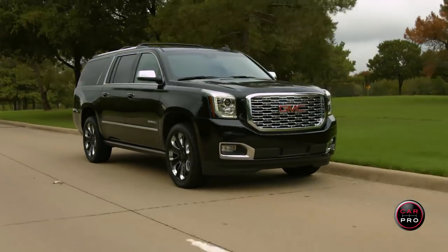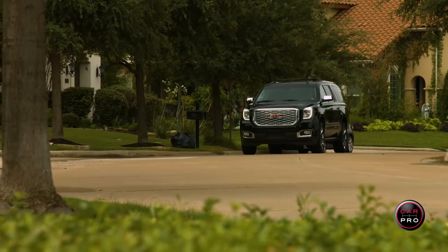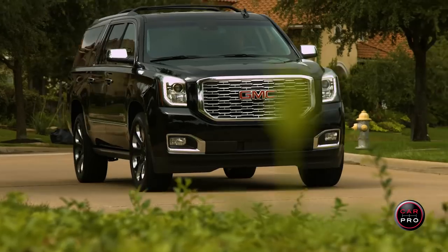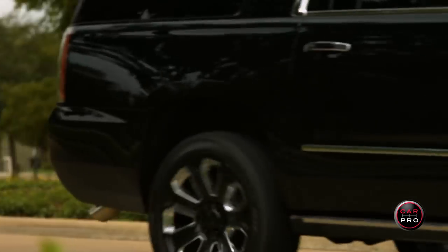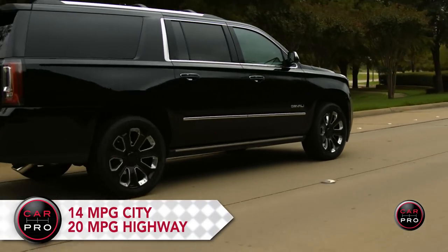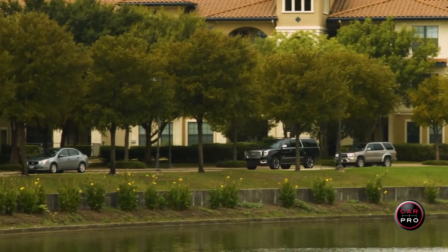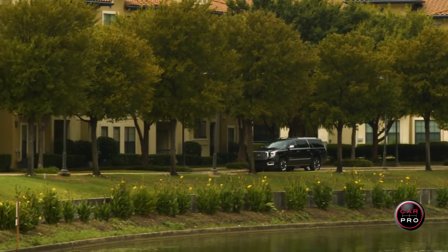The Yukon Denali is large, but it has a tight turning radius, so it's easy to drive. The ride and handling are exceptional. Fuel economy is what you'd expect, not very good, at 14 in town and 20 on the highway, and of course, this level of luxury and room comes at a pretty hefty price tag.